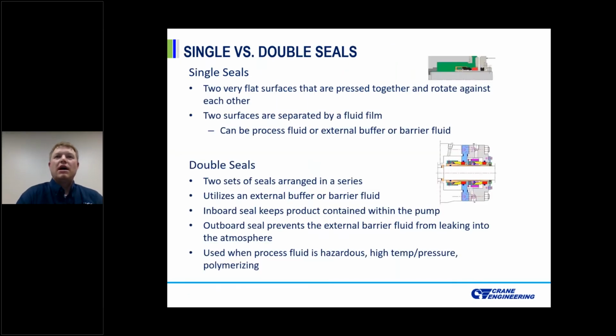All right. I also touched earlier on, we've been looking at seal face components. Typically that makes up one single seal, but you can also do double seals. And I want to show briefly where we might use a single and where we might use a double. So a standard single seal is usually used when it's a pretty clean, cool process fluid. You don't have any concerns about hazardous fluids being released, no health and safety issues. So a single mechanical seal performs just fine.